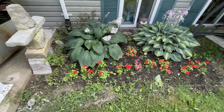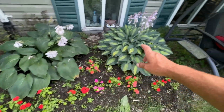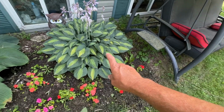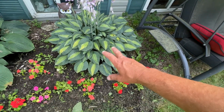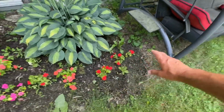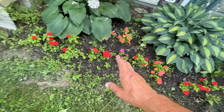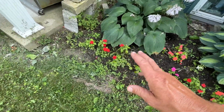Little garden in front of our house here. Got a blue angel hosta. This is a kiwi full monty, this hosta. It's a very pretty leafed hosta in the striptease group. And I've got some begonias planted down here, as well as a few nicotianas, which are currently out of bloom now.